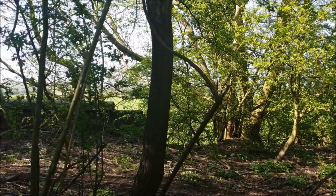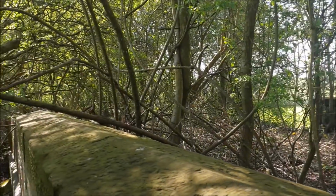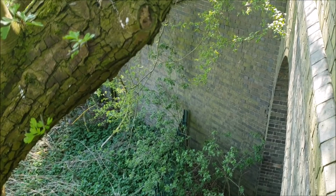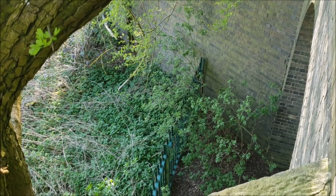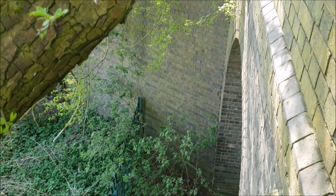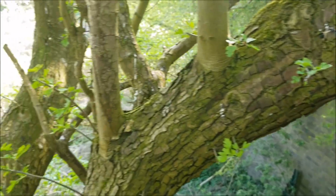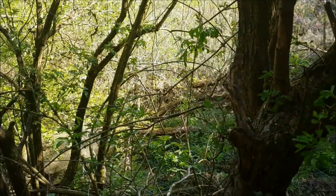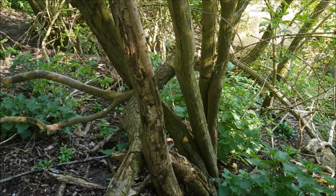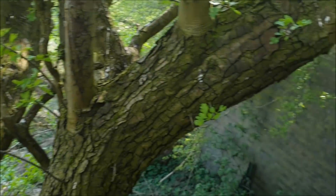Oh well, I've found another bridge here. I've come down a little bit of the embankment. It's very overgrown, and looks as if there's a fairly substantial fence there. It stops you getting underneath the bridge, which is a shame, but yeah, it's a bit of an overgrown clamber down there. I don't think I'll bother, considering it doesn't look like I'd be able to get under the bridge anyway.